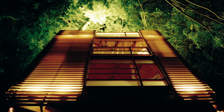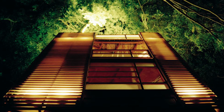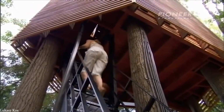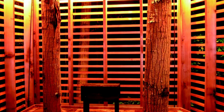The result is a delicate balance between the slat wall enclosure and the swaying trees. The tall, tube-like structure allows visitors to ascend along with the trees. The treehouse's lattice-like skin acts as a tree canopy, filtering sunlight into the interior spaces. At night, the treehouse takes on a cocoon-like quality when the lit skin transforms the surface into a lantern suspended from the forest.